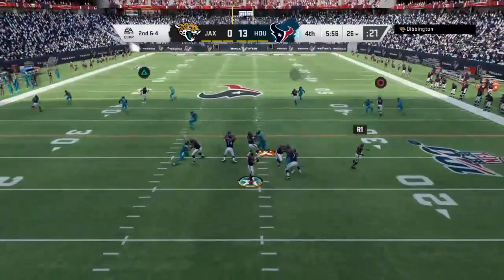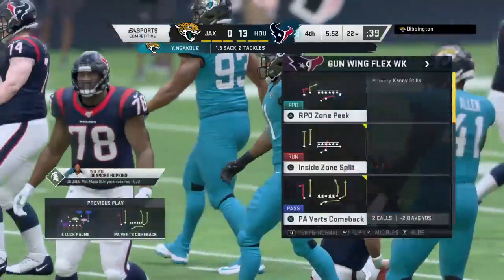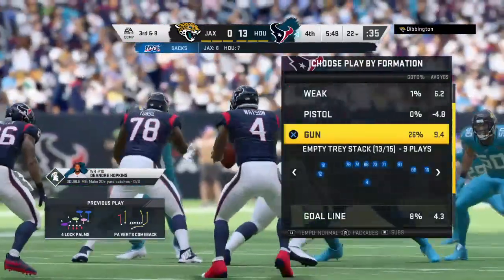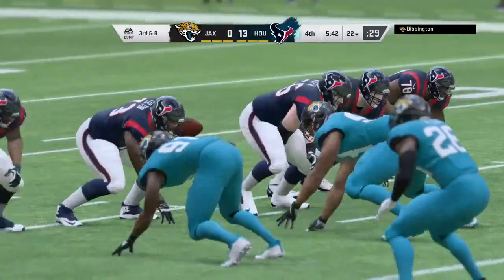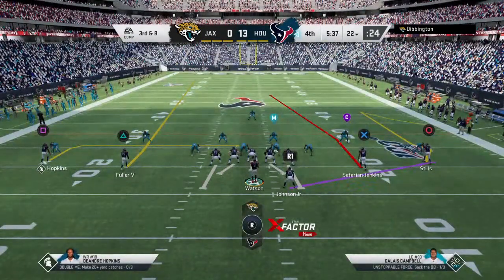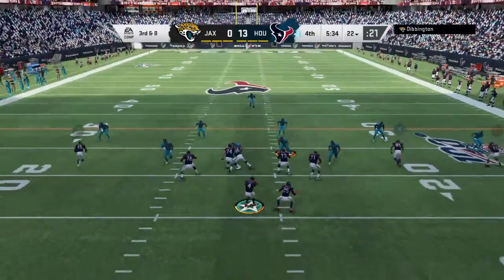Watson off play action. Nowhere to escape, and he goes down. Sacked by Yannick Ngakoue, the former Maryland Terp. This has been a tough one for this offensive line. It appears almost like they've been on roller skates this entire game, the way they've been pushed around. 6 sacks given up in this one. The Texans on 3rd down, a pretty woeful 0 for 5 thus far. This is 3rd and 8.